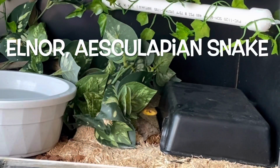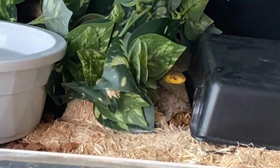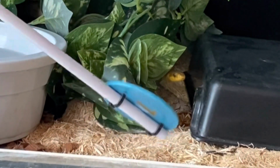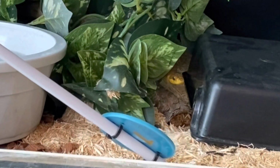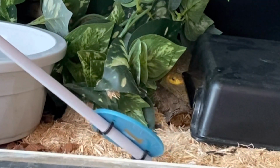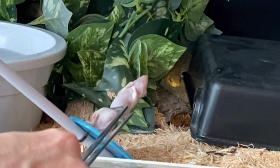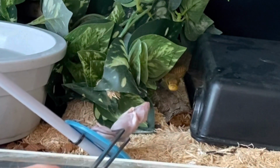Okay, this is my Escalapian snake. His name is Eleanor, and he's just sitting there between his hide and some of his bushy stuff. And this is a good training session for him. He's tongue flicking at the target, and he ever so slightly moves towards it. And then I reinforce him for that behavior. He is what I would call a shy snake. He hides a lot. He likes to stay hidden.